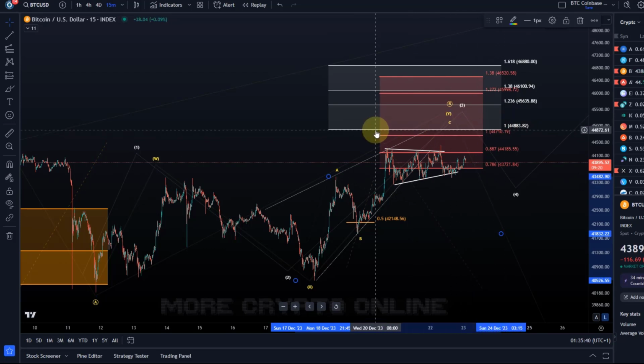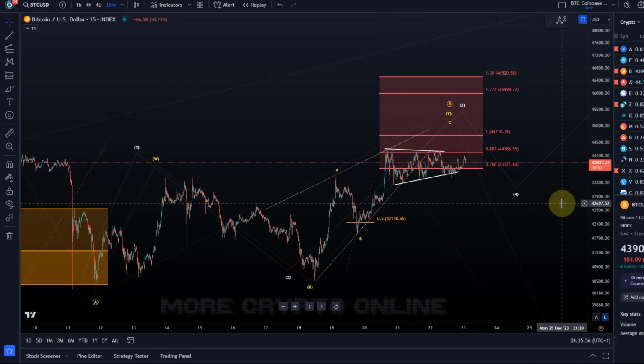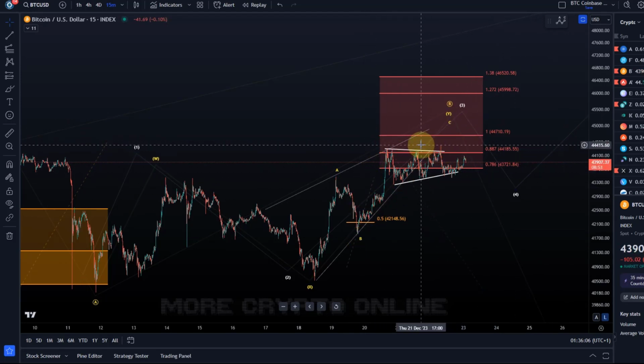Because the price hasn't even reached that, the ideal target for a C wave hasn't been reached. That always means we need to be a little bit on the side of caution. It means that we could still stretch a little higher, and that would be ideal, to be honest. It would be ideal from a Fibonacci point of view to see the price stretch just a little bit higher. Is it needed? No. This can already be counted as complete.